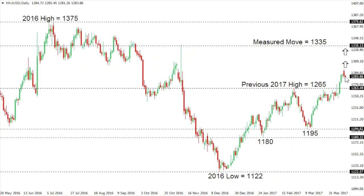Gold. So despite seeing a little bit of a setback in recent trade off that fresh yearly high that was seen just shy of 1300, the market remains very constructive overall as it continues to show signs of basing out off the 2016 low just shy of 1100.